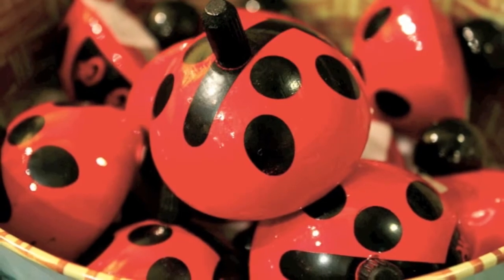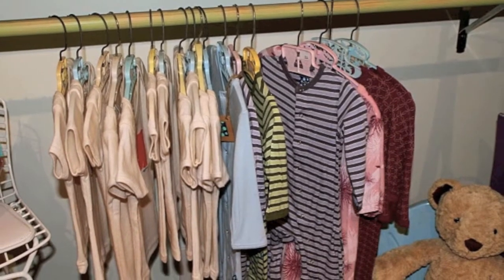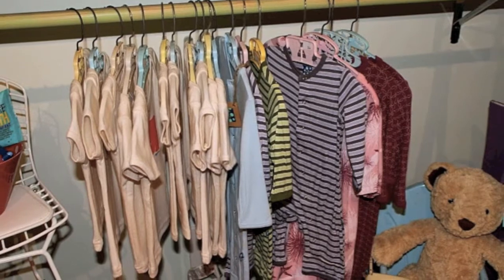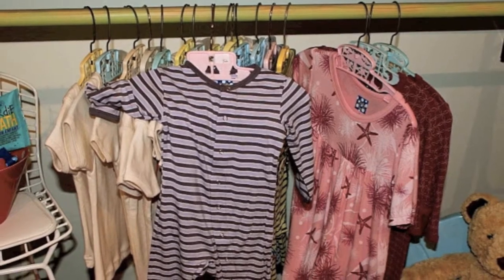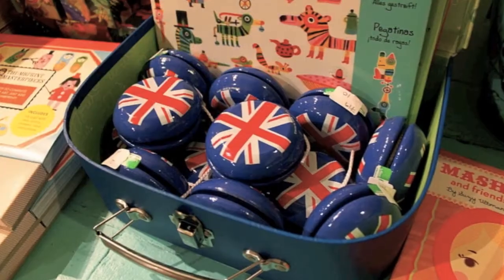Another one of your favorites. What else you got here? I like some of the clothes over there. They're made of bamboo. There's not very many left here, but these PJs right here. Those are pajamas? Yeah, they're made out of bamboo, so feel them. They're super soft. Wow, they are. I'm waiting for a big shipment of those to come in, but I love that one. Where are those from? Oh, they're in the U.S. somewhere. Very cute.